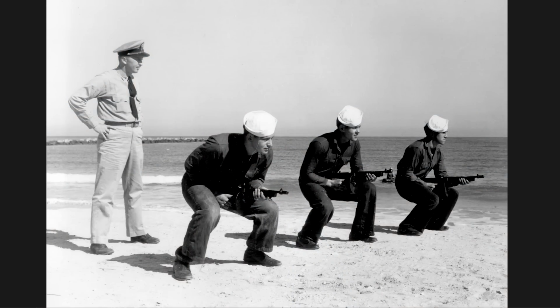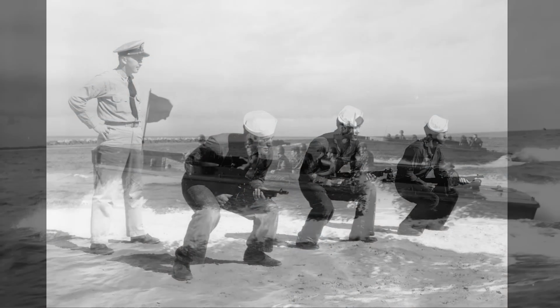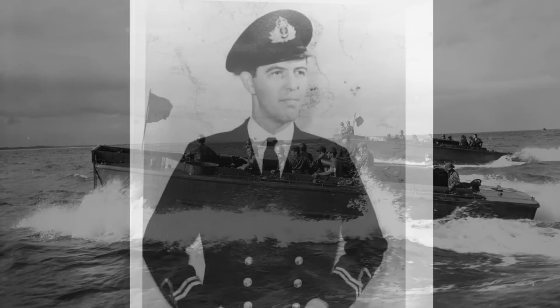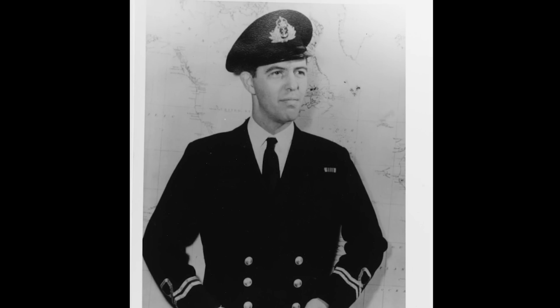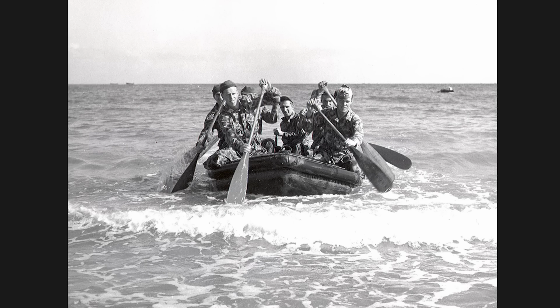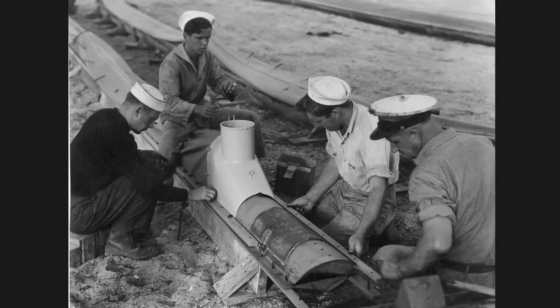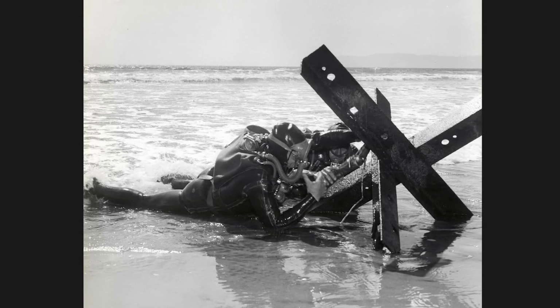So who were the men of the Naval Combat Demolition Units, or the NCDUs? Well, these were guys who, in large part, had been Seabees, who were trained alongside scouts and raiders at Fort Pierce, Florida, under the command of a man named Lieutenant Commander Draper Kaufman. Kaufman is the guy who really developed the forerunner to Hell Week that the Navy SEALs go through in BUDS.